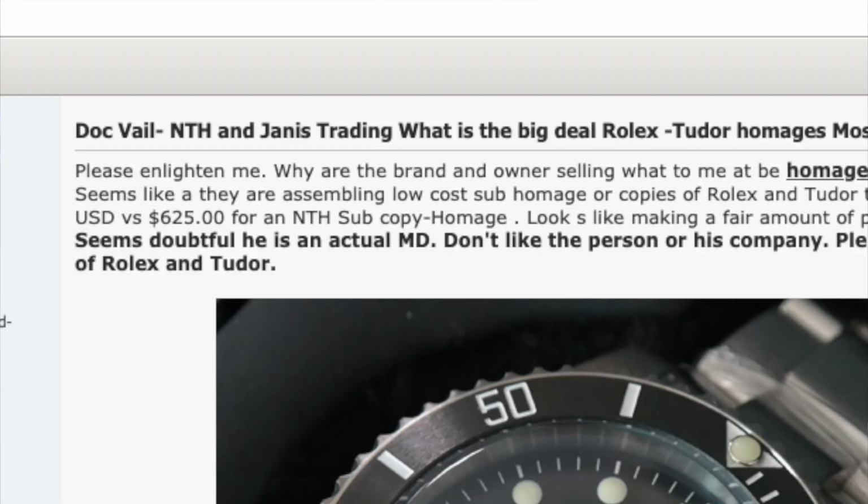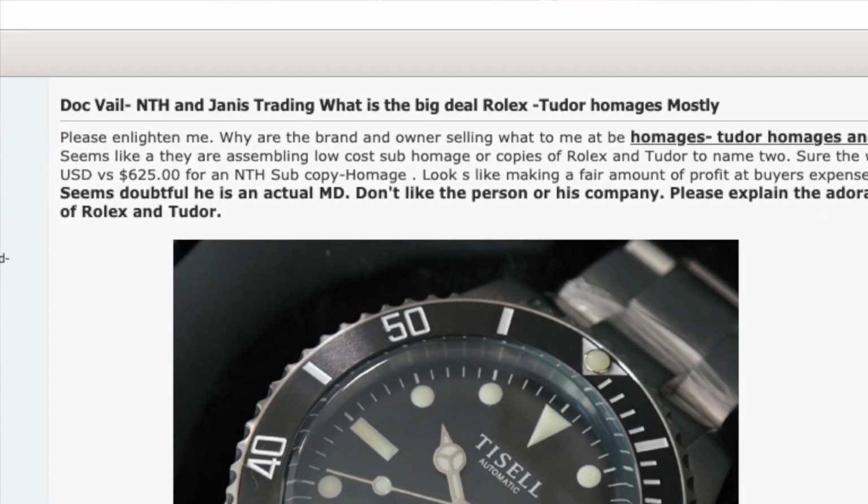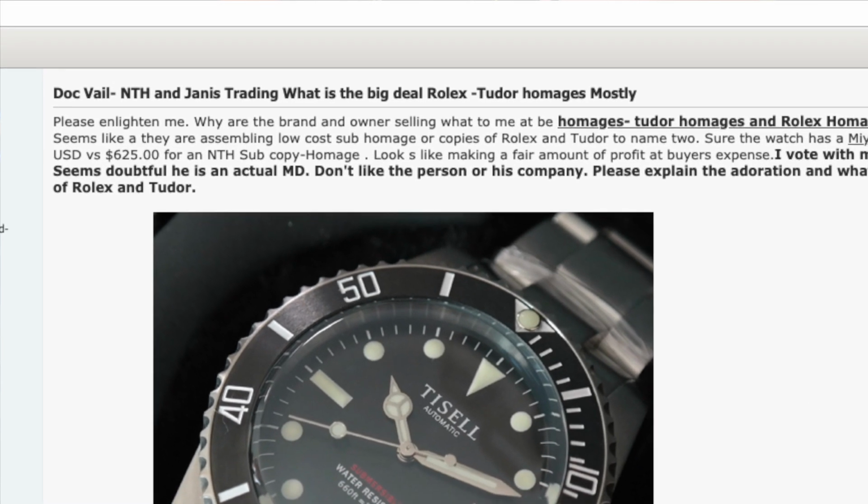And that's another thing I don't really understand either. I don't understand dismissing a watch just because it has similarities to another watch. The best example I can think of is the NTH Nacken, a watch that I own. Some folks will dismiss it out of hand because it's a Tudor homage, a Tudor Submariner homage. It's not, who cares? It's a cheap Tudor knockoff.